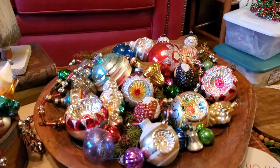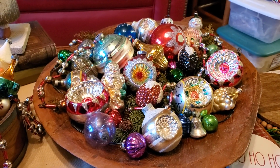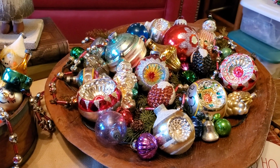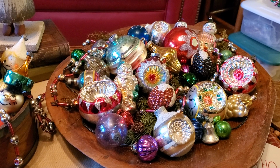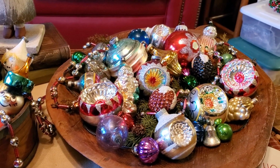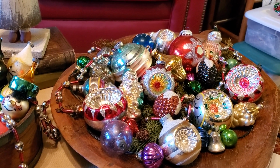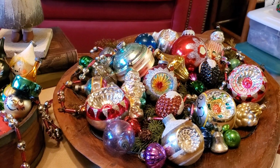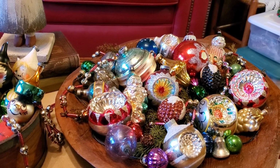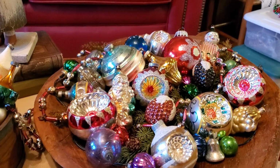Let's start with this dough bowl that is just filled to the brim with just such beauty. It just makes us happy to look at this. There's such a variety of these old ornaments. Most of them are made in Germany, and a couple of them, the clowns, those were made in Poland. But they are just wonderful. And like I said, I've had these for years and years, and I know I didn't pay anything much for them because I've had them so long. So let's get a closer look at them.